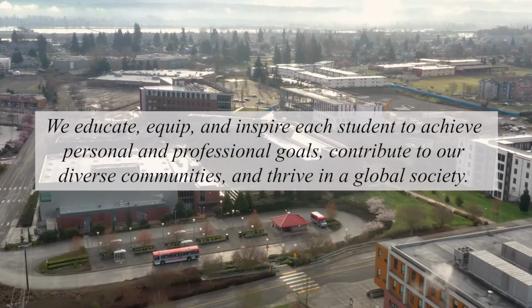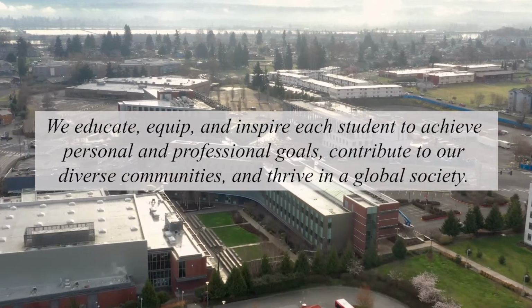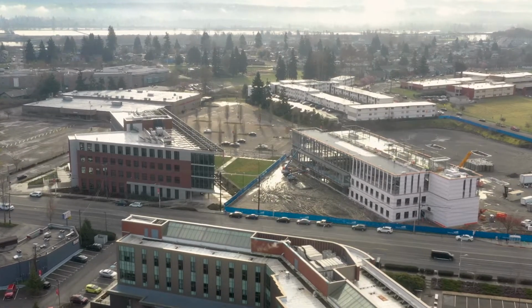We educate, equip, and inspire each student to achieve personal and professional goals, contribute to diverse communities, and thrive in a global society.